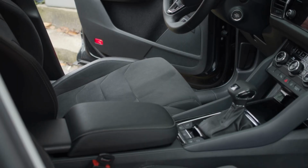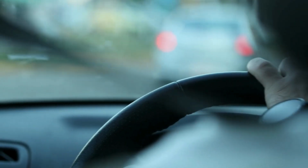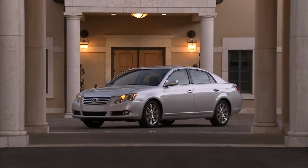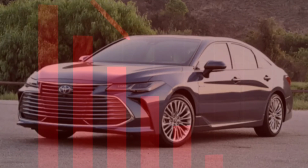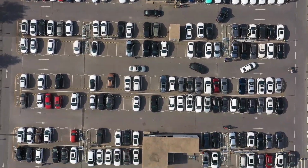The seating is leather-appointed. Long-distance travel was made comfortable by the sophisticated soundproofing and smooth suspension. Additionally, Toyota's dedication to safety meant that the Avalon had premium driver assistance features like adaptive cruise control and lane-keeping assist. Despite these attractive features, the Avalon is experiencing a sharp drop in popularity, a problem that many traditional sedans are facing in today's automotive landscape.